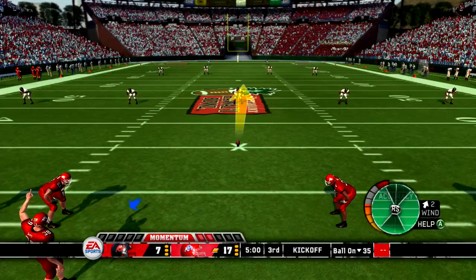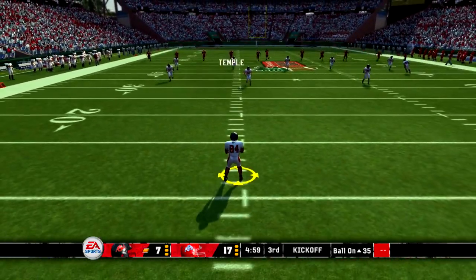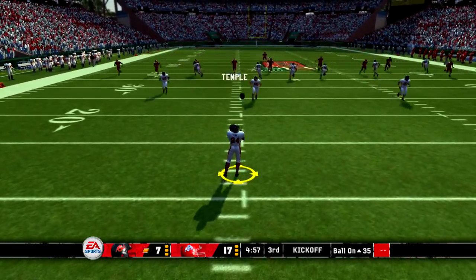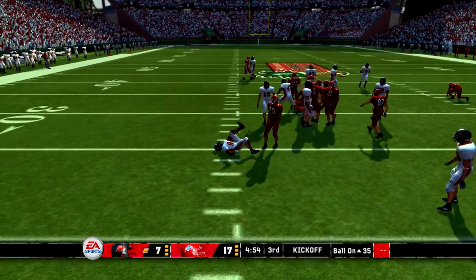Fresno State got the ball to start the game, so they'll be kicking off to start the second half. Here's the kick. Adam takes it for 12 and wraps him up.